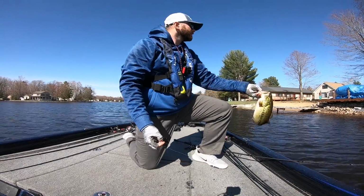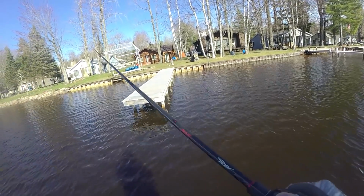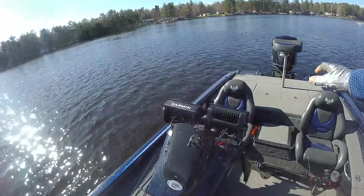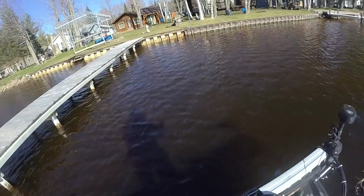Sunny side duck. That fish just had momentum, so I just kept him coming.